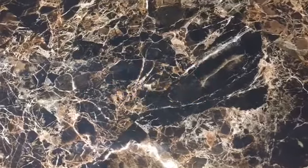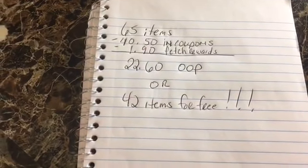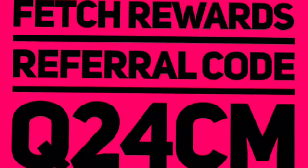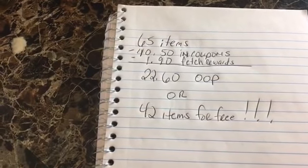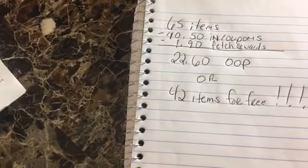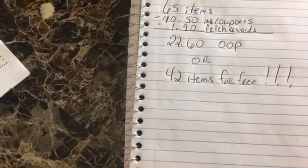All right, so this is how it all panned out. If I would have walked into the Dollar Tree with no coupons, nothing, I would have spent $65 out of pocket. My coupons took off $40.50. I scanned my receipt to Fetch Rewards. It took off an additional $1.90. So after my coupons and my Fetch Rewards, I paid $22.60 out of pocket, or 42 items I got for free from the Dollar Tree. Ain't nobody better than Beauty Paschen. 42 items for free from the Dollar Tree.